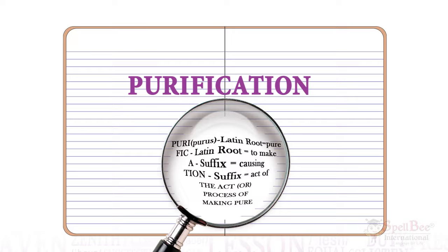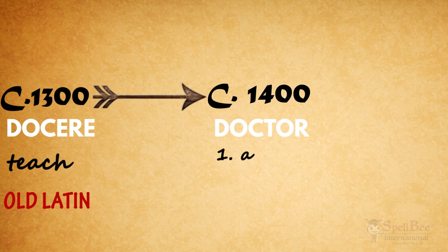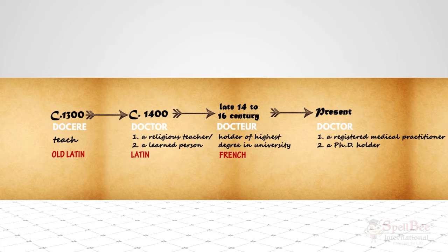So round 2 essentially deals with etymology, meaning the origin and the evolution of words. So let's trace the word doctor. This is how it originated and this is how the word evolved to mean what it means today in English. It essentially has two meanings, a registered medical practitioner and a PhD holder. So this is the origin and evolution of that word.